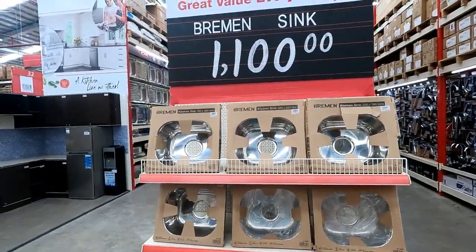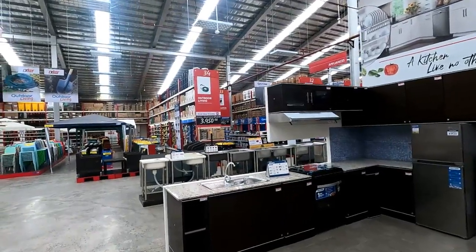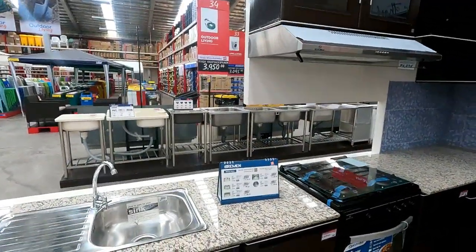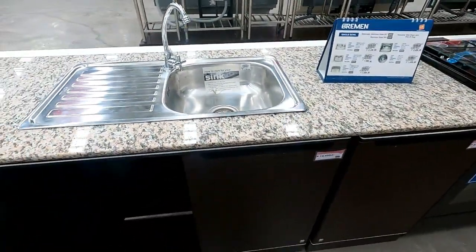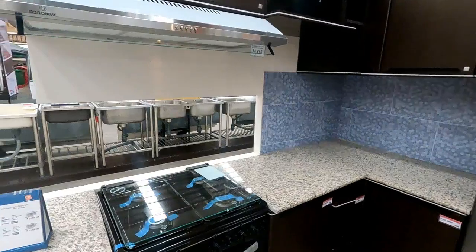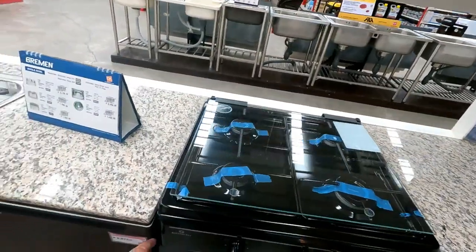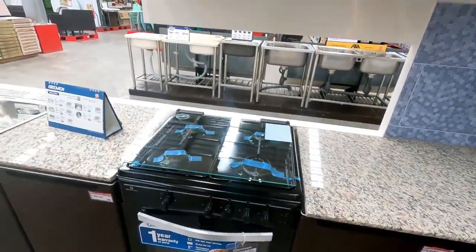1,100 for a little kitchen sink. I like this kitchen though. I'm not sure about the colour of the doors, but the plastic, so no woodworm, and they've got magnets on. I've got something similar to this, but it's all rusted down the sides and at the bottom.